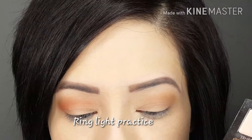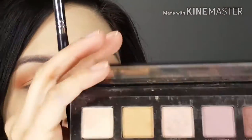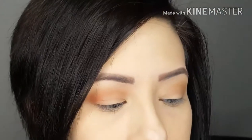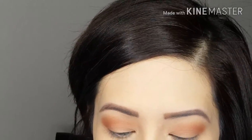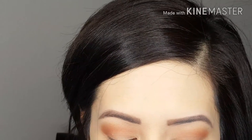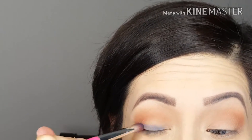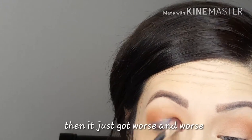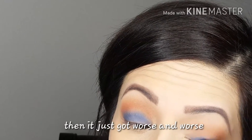Modern Renaissance palette, and I applied raw sienna just in the crease, and then I applied real gar, just into the outer crease, so out here. I'm gonna take the Estee Lauder Metallic Shadow in Wild Cosmos 06, and that cream color, which is that first shade, onto my lid. I'm gonna get that really close to the upper lash line. You wanna make sure that it's really close to your lash line.